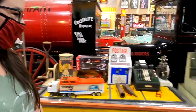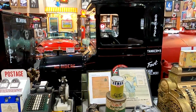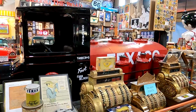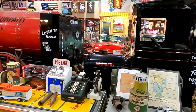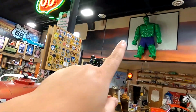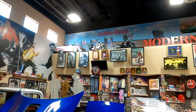So, just so you know, when your kid asks for a classic car, they might want to wait. They're a lot of work. Yeah, old cars are a lot of work. There's a lot of cool stuff here. It's Texaco. Says oil right here, kerosene, and fuel. There's a lot of Marilyn Monroe stuff in here, huh? Yeah, Marilyn Monroe and Elvis. Oh man, I didn't see that. See that Hulk up there? Yeah, it's pretty cool.